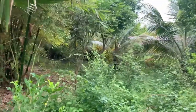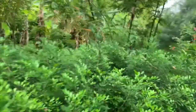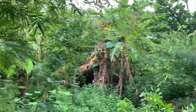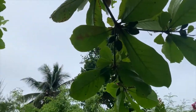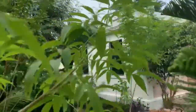All the way back. All the way back, guys. A lot of land. You're surrounded by nothing but green, luscious trees, fruits, and vegetables. As you can see right here, what you're looking at is banana trees and plantains and almond trees. This is almond trees. Look at it. Some of them are ready to eat.